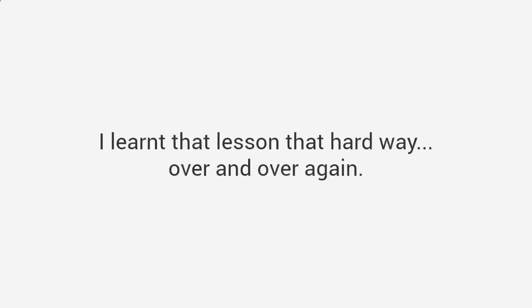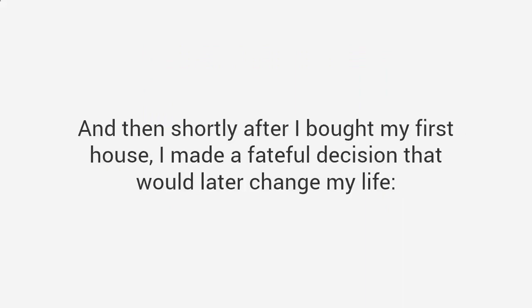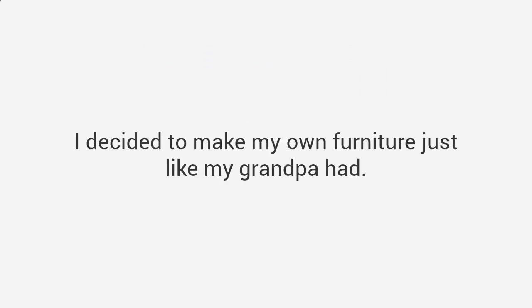I learned that lesson the hard way, over and over again. The first birdhouse I built looked like a bomb had hit it. When I tried to build a soapbox derby car, I almost got laughed off the track. It was so bad. And then shortly after I bought my first house, I made a fateful decision that would later change my life. I decided to make my own furniture just like my grandpa had. I would start with a simple chair. It couldn't be that hard, right?